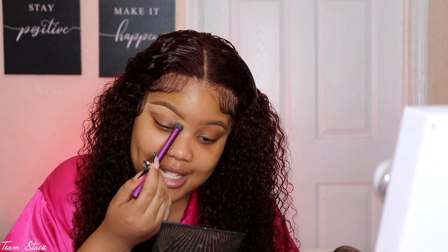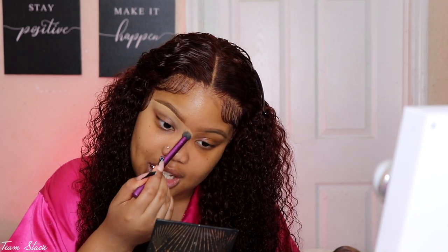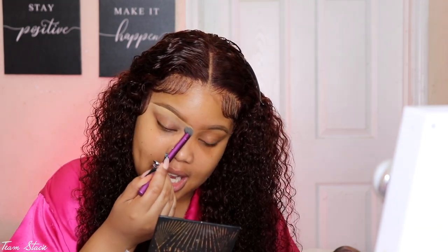To blend out the concealer, I'm gonna take the Real Techniques brush in number 300. It's a really dense, fluffy brush, and I think it's just so perfect to blend out your under eye concealer. Alrighty guys, so I did finish my eyebrows off camera.